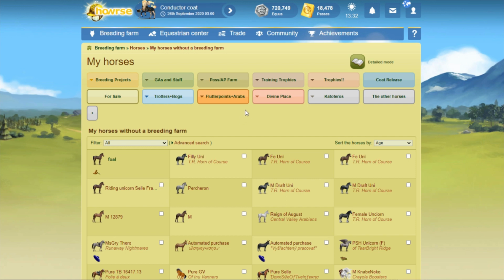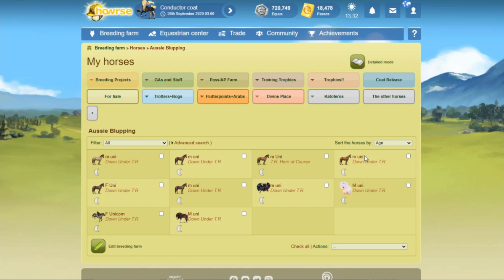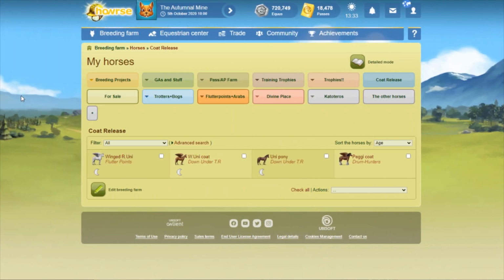I'm going to go back later and rename those because I didn't actually rename that one yet. So we do need to give wings to this next one. So I'm going to do that. Okay, so I have all 4 of my horses picked out.